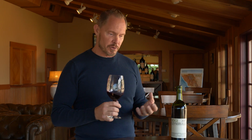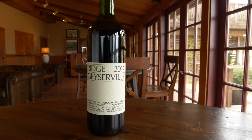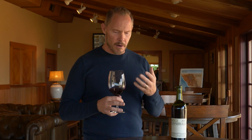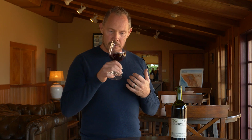And very well structured on the palate. Great thing about the 17 vintage is that the grapes came in with really good tannin concentration. So in extracting, we were able to really build in some nice richness into this wine. And then, as always with Geyserville, you've got that great natural acidity to go with that beautiful fruit. So you've got tannins, acid, intense flavor. So you've got the full package of a great Zinfandel here. So it's a really beautiful vintage.